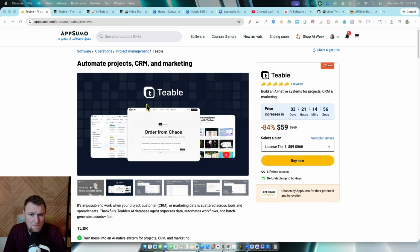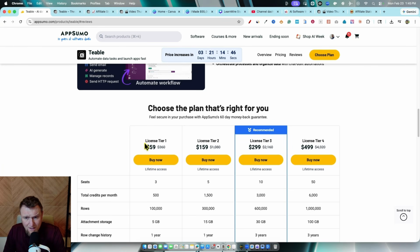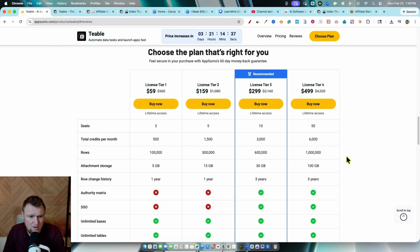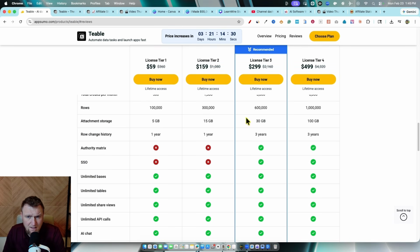So this is Teable. The owner makes a video right here, and that's how they pronounce it. So we'll come down here and just look at the pricing. $59 for tier 1. It's recommended for license tier 2 at $299. License tier 2 is $159. License tier 4 all in is $499. This is how many seats you get right there. Credits per month up to 6,000 right there, 500 on tier 1. And then it's not till tier 3 that you get to unlock Authority Matrix and SSO.